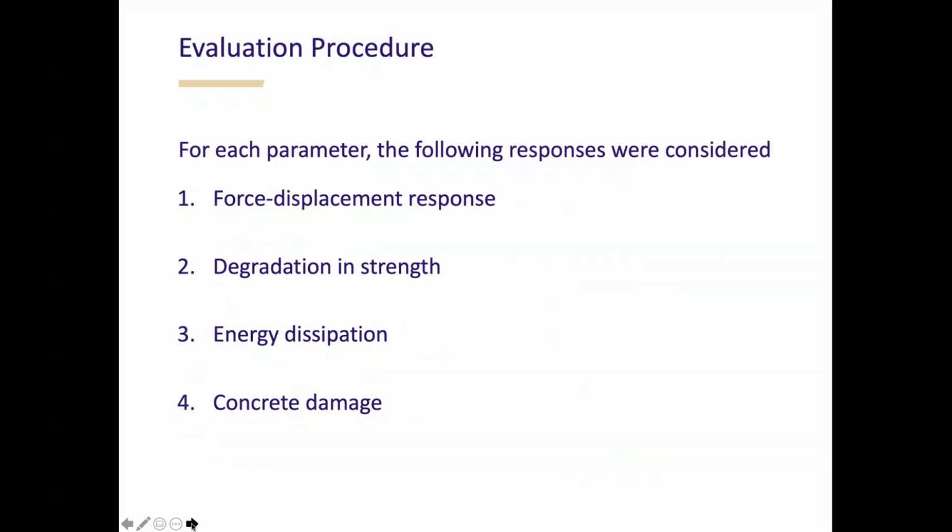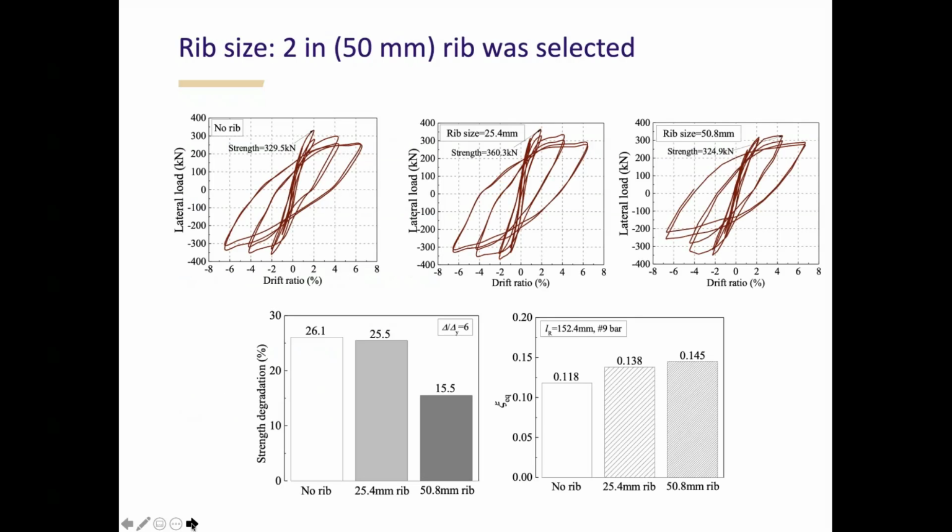In order to evaluate them, we looked at four different aspects of the response. We looked at the overall force displacement response, degradation in strength, energy dissipation, and concrete damage. I'm going to just go through some of this quickly. The first thing that we looked at, like I said, was what size the rib should be.